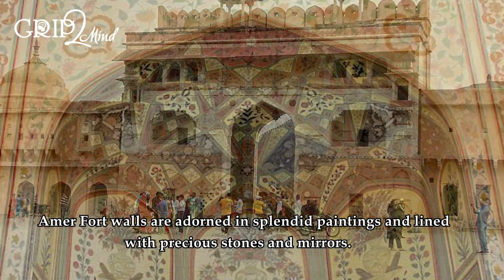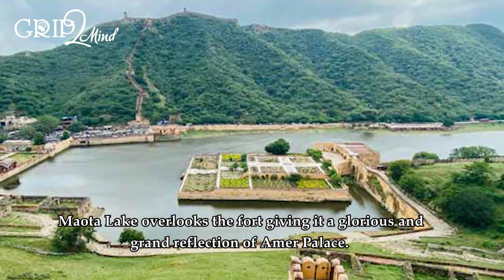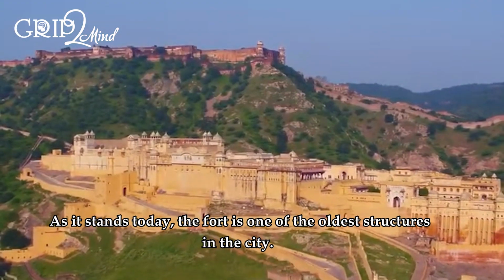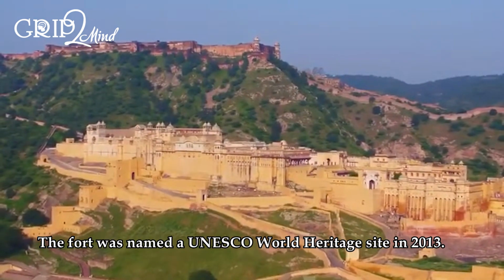Amer Fort walls are adorned in splendid paintings and lined with precious stones and mirrors. Maharaja Lake overlooks the fort, giving it a glorious and grand reflection of Amer Palace. As it stands today, the fort is one of the oldest structures in the city. The exit road from the palace leads to Amer town. The fort was named a UNESCO World Heritage Site in 2013.